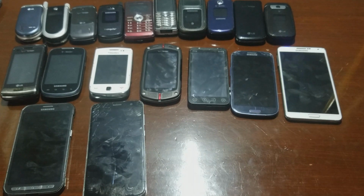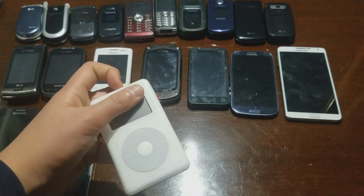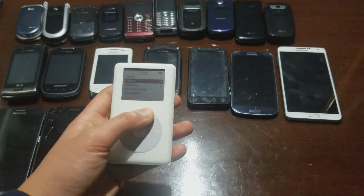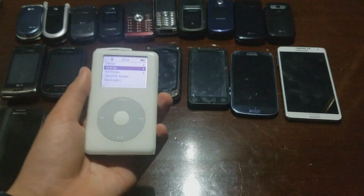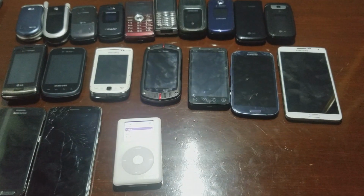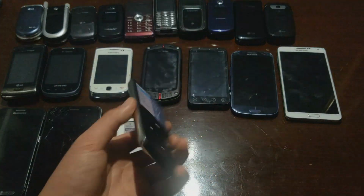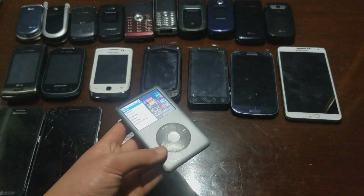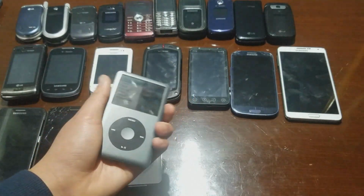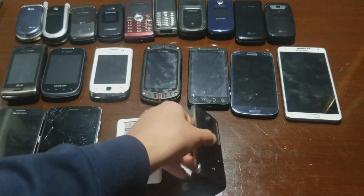But yeah, onto the Apple products. So, first up, this is my iPod 4th generation. It works, it just has a bad battery. Every time I try to do anything without having it plugged in, it just shuts off randomly. Next up, this is my iPod Classic 6th generation, first revision. It's my dad's old iPod, and it's fully working. Although sometimes the pause and play button doesn't work.